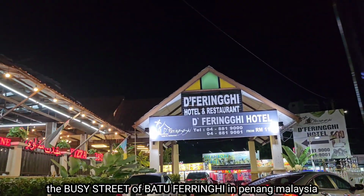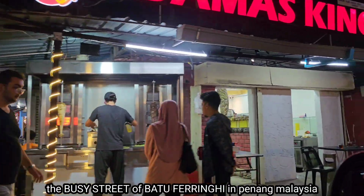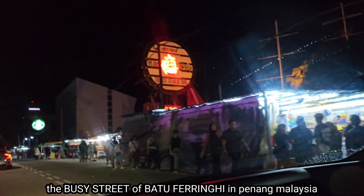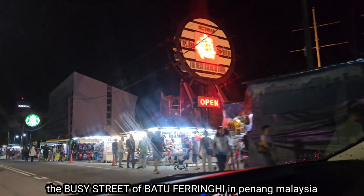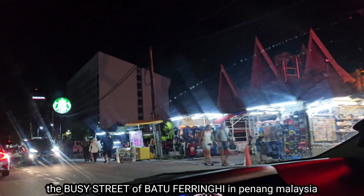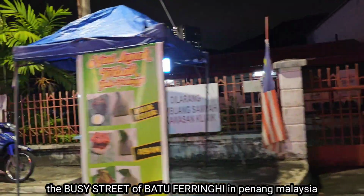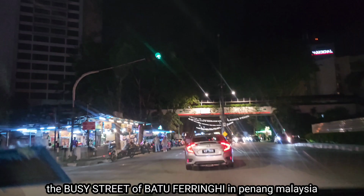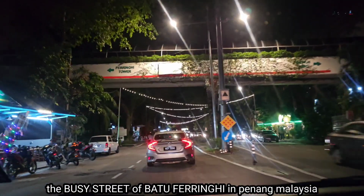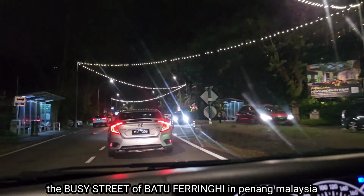Oh, there's the Ferringhi Hotel. Oh, more food. This is what I like. Inside there was Bora Bora, many food, live seafood there is. Okay, so according to my driver, live seafoods inside. This guy, nasi lemak. Nasi lemak, very famous food, no? Yeah, it's a Malaysian traditional food. Just like in the Philippines, adobo, manok. Here, nasi lemak.